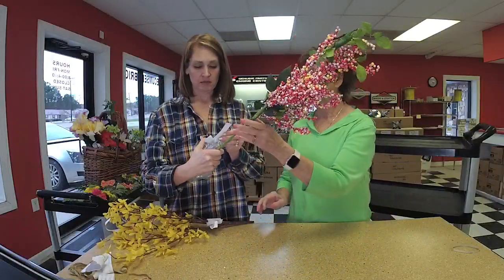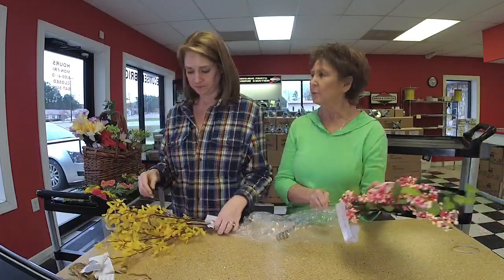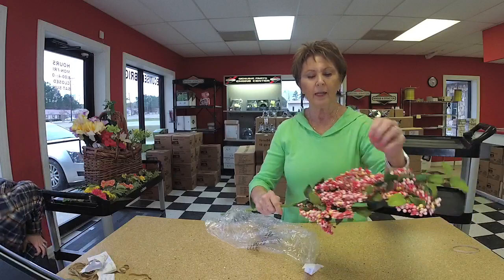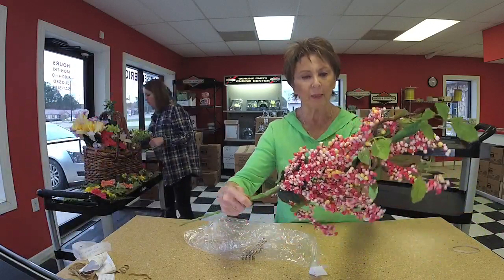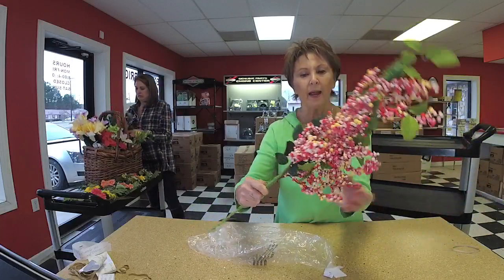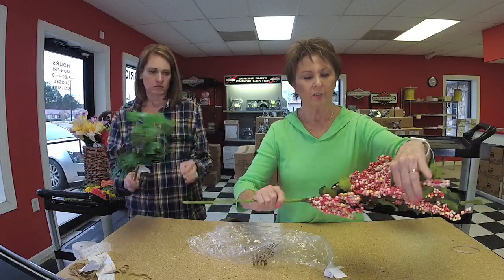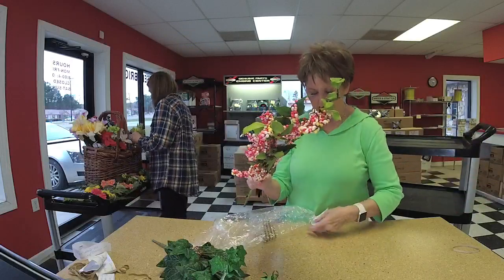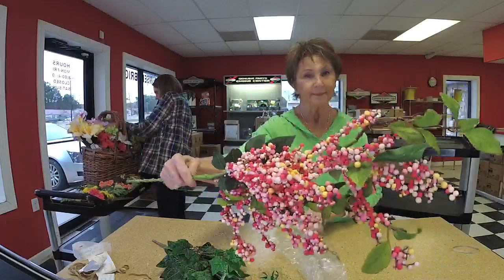This is pink berry spray. I like this. We had something similar to this a couple of years ago, and it did really well. It's just got different colors of berries, mostly different shades of pink, but it's all wired, so you can spread that out and shape it. It makes a good filler also, and it is $4.50.